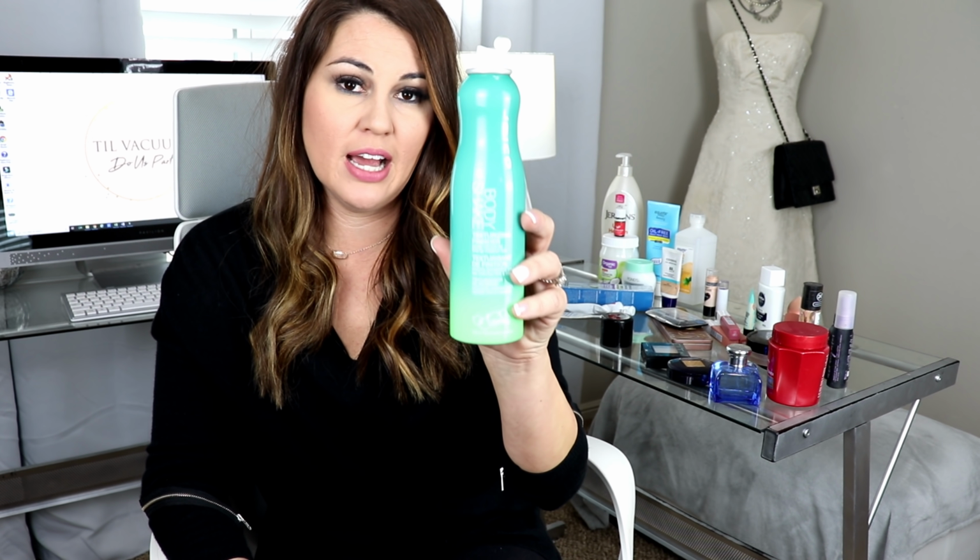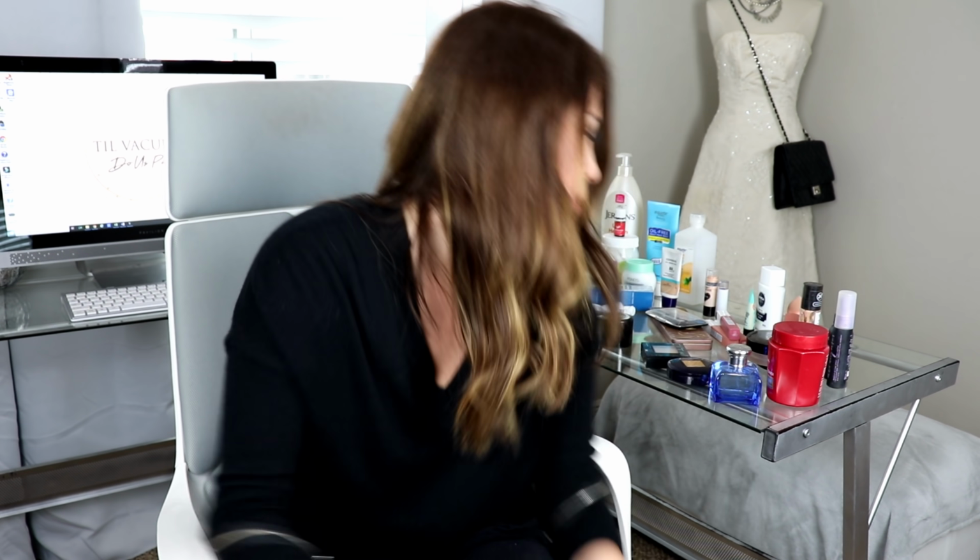So typically I wash my hair, and the first day I just straighten it, and then the second day I'll curl it, and then the next day I like to just come in here and spray this in, or hairspray, and just kind of rework it. So that last day there's no heat on my hair. But yeah, I definitely like this one a whole lot.